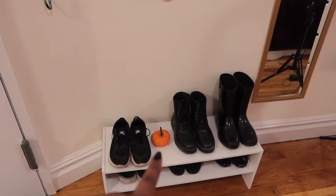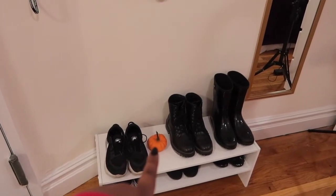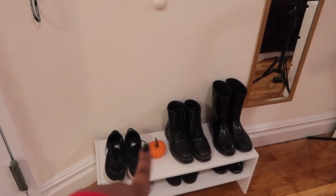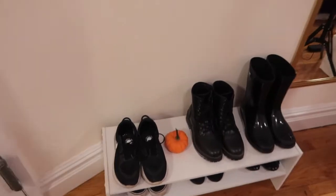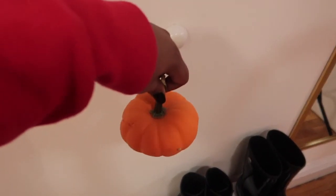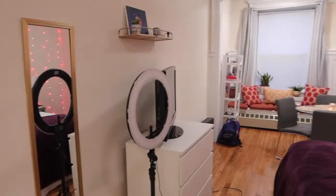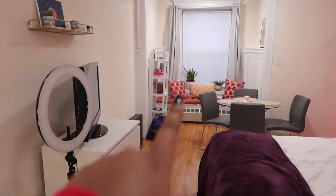So this shelf is from Target that I assembled. These are all my shoes. This pumpkin is from when I went to the pumpkin patch vlog in September. This pumpkin has been alive since September. There is no rotting going on, and you guys know that I love October and I love fall, so this is why I kept the pumpkin for so long. We're gonna make our way to the filming area first.